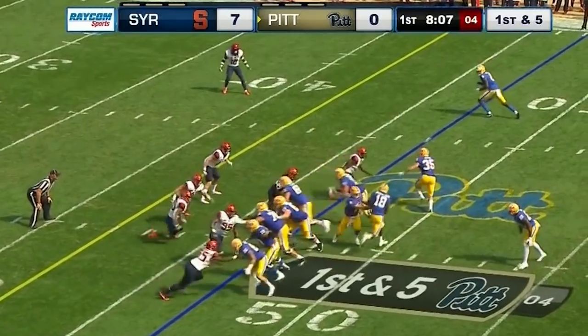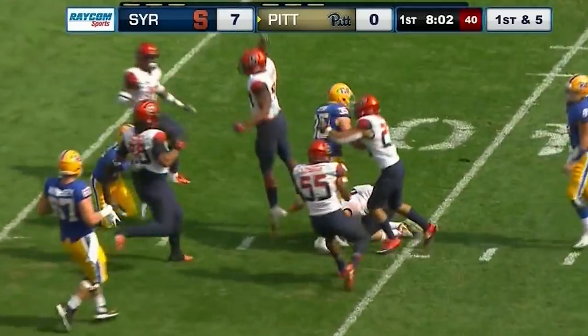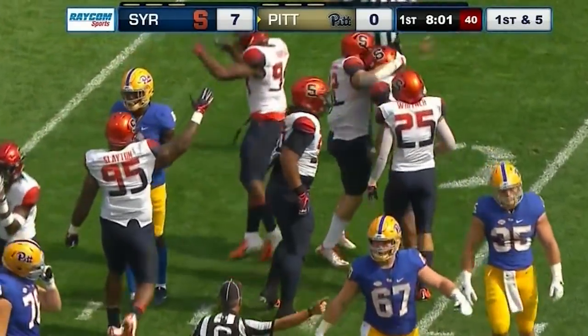Defensive front. Yeah, Dave, combine that with 8 interceptions as well. That ball's on the turf. Syracuse tries to cover. It is Orange football.